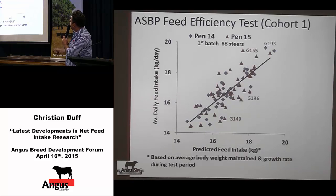This is another way to look at it. This is actually some of our sire benchmarking data from cohort 1, only a few steers. So each of these dots are a steer, and the blue dots are from one pen, pen 14, and the red dots are from pen 15. Down here would be a predicted feed intake, how much we thought the animal should eat, given its weight and rate of weight gain. And this is how much the animal actually ate. If what we predicted was what the actual would be, it would be sitting on this line here. So a lot of the animals are on that line, but you can see there are some animals that are outside of that.